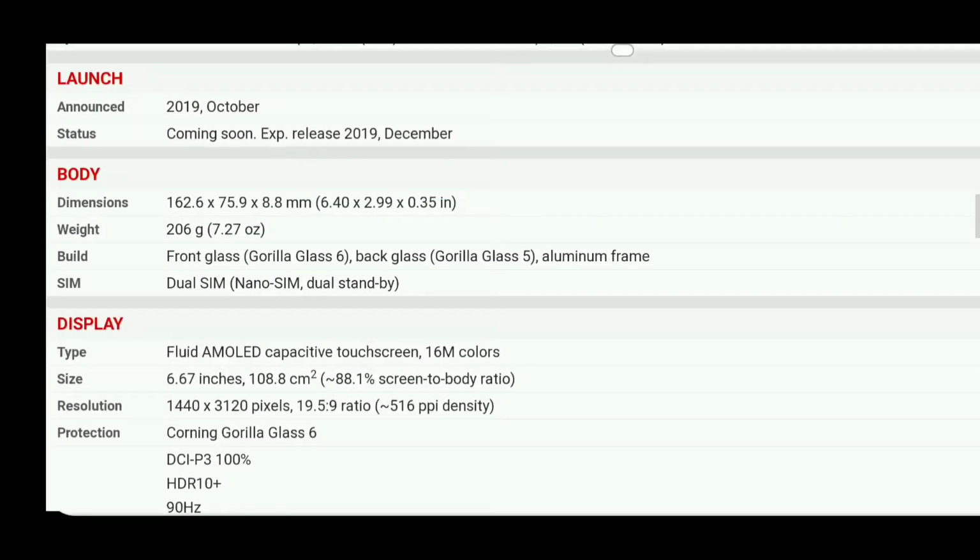There's some body dimensions. You guys can pause the video if you want to see that. It is saying dual SIM. I wonder if the T-Mobile variant is going to be dual SIM.